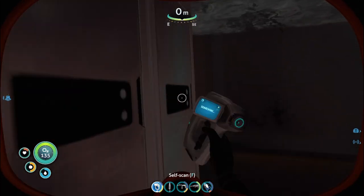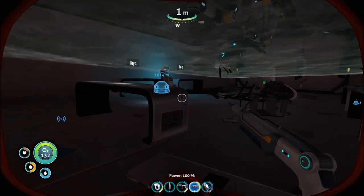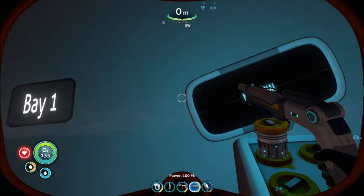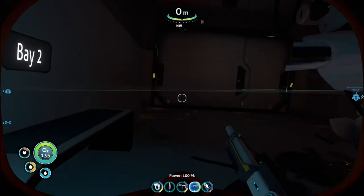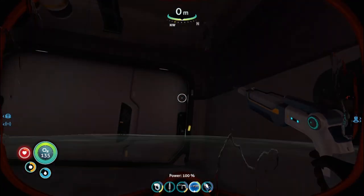Okay, so I can't scan anything here. What exactly do I need a damn laser cutter for, though? What is this? Moth death module. Ooh. Absolutely, I'll take that. Yeah. That's definitely useful.